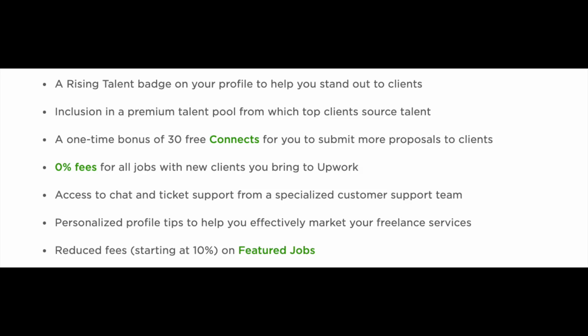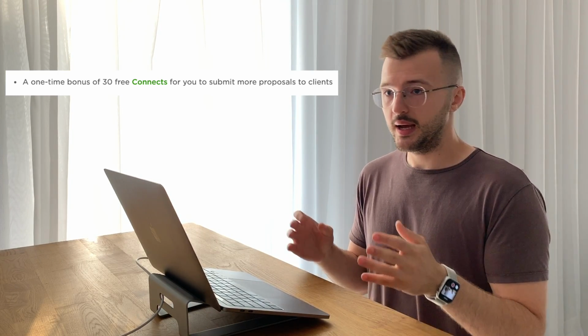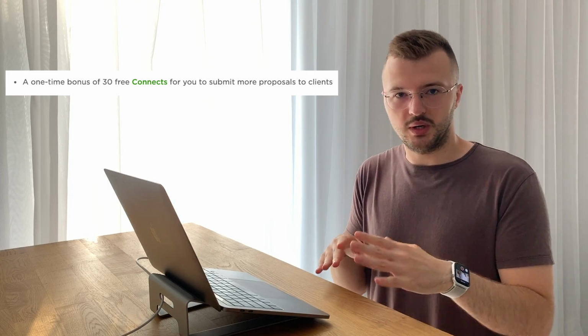Why do you need this badge at all? As a Rising Talent, you will receive the following perks, and among those perks, I would count as useful only three. The first one is a one-time bonus of 30 connects. It's a huge deal, and only this one is worth all the hassle. These connects may help you tremendously in receiving your first interview and possibly a first job within one month.